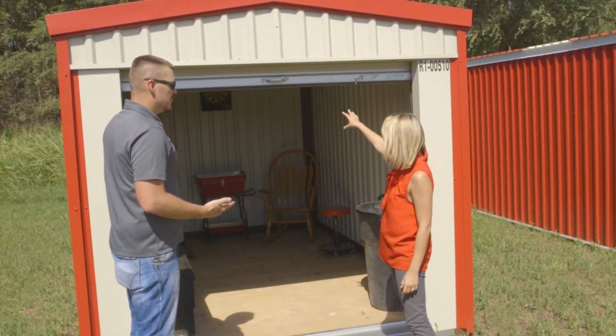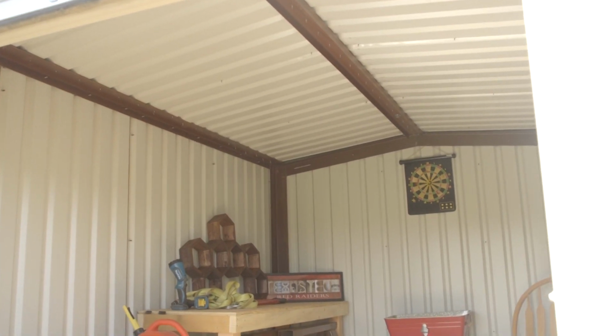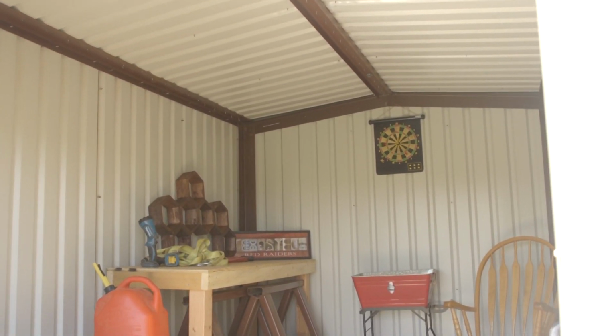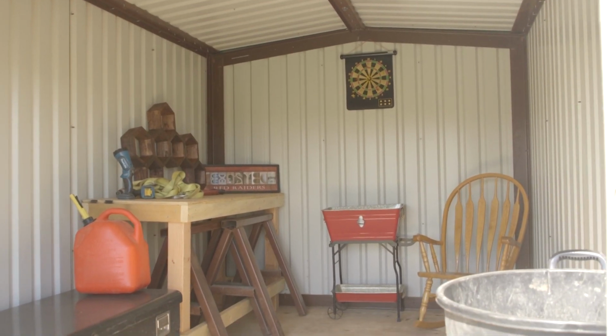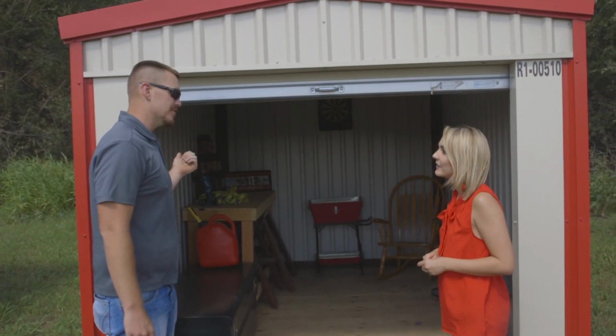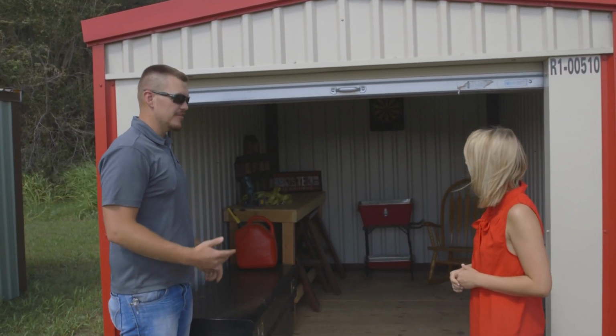You see the dartboard in the back, the workbench, toolbox, everything. Clearly, I spent a lot of time in man caves. Right, exactly. Got the cooler in the back, and I said, so it can be a whole lot more than just storage. Like some of our customers, they use it kind of as a little workshop, a little home away from the home for the guy.